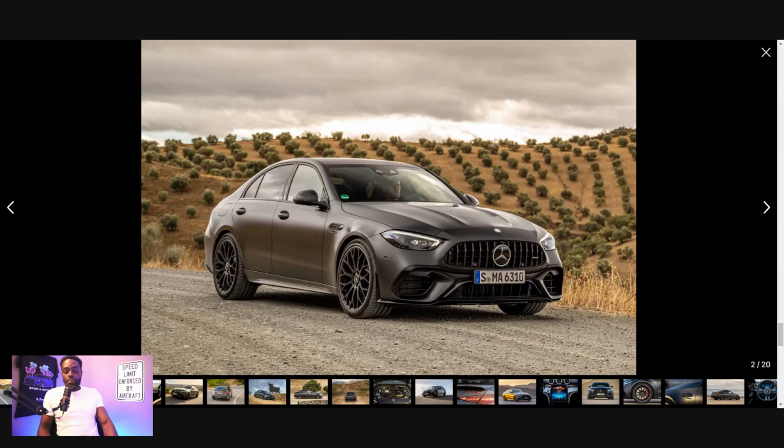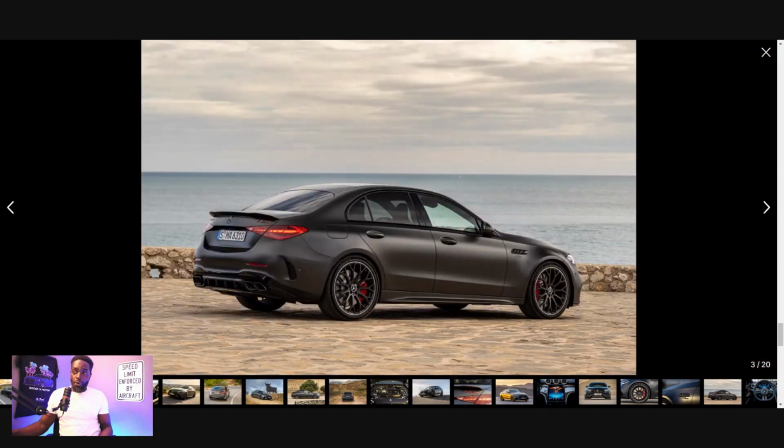Now, some of the annoying things that came across me, I'm just gonna show some photos of the car, because the car is definitely stunning. To me, it still looks like a C63 W205. They just, of course, upgraded the taillights and the front end, but it's still technically the same car, and of course, updated the interior. But to me, it's still the same chassis.